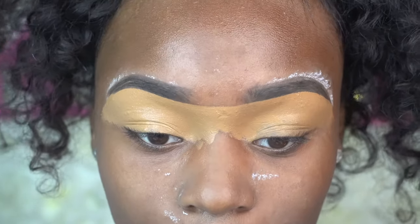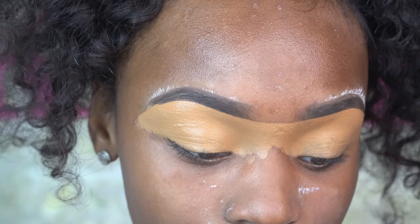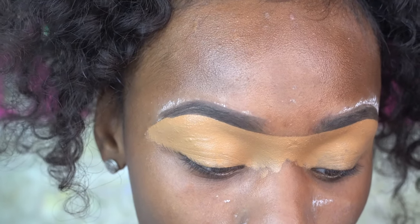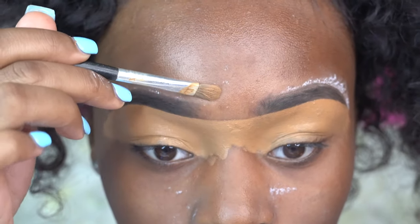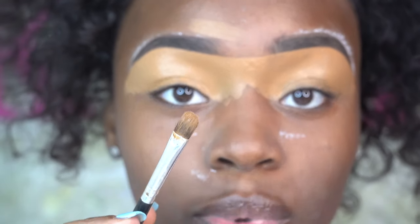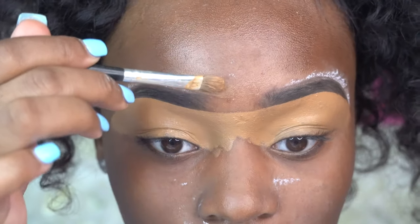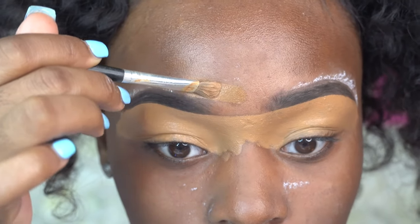For the brows above, I don't go in with the shade. I go in with my foundation just so that there won't be like a cast or anything like that. And this brush still has the Tarte Shape Tape on there, so it's just a mixture.